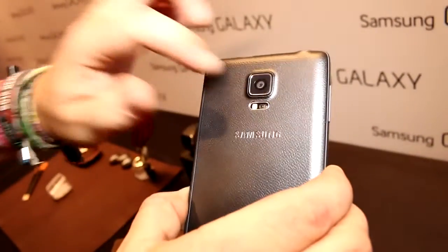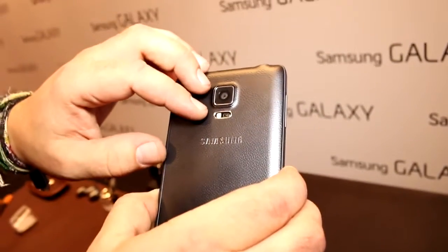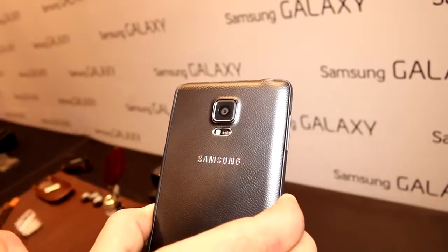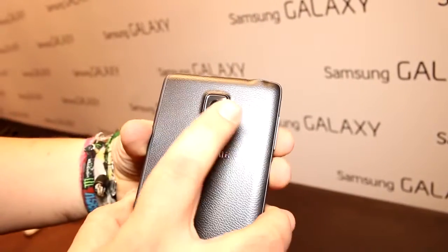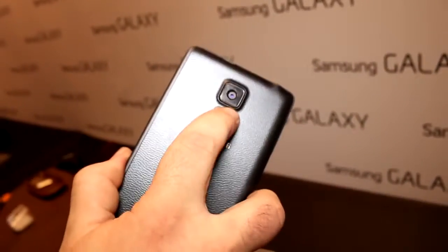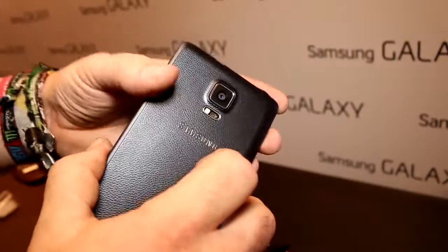So we have a 16 megapixel camera back here, including an optical image stabilization. So Samsung has definitely improved on that. There is the heart rate sensor integrated right here that now doubles also as a button for the camera. So if you want to do a selfie, you just activate that and you can shoot by tapping with your finger right there. LED flash, and yeah, that's pretty much it.